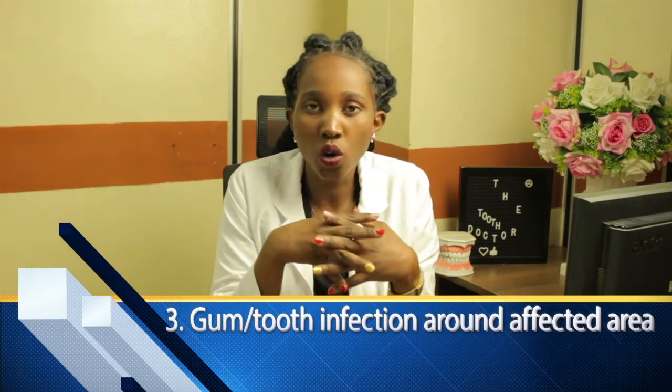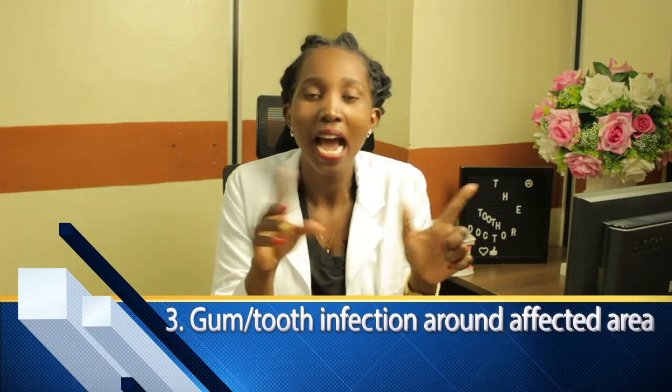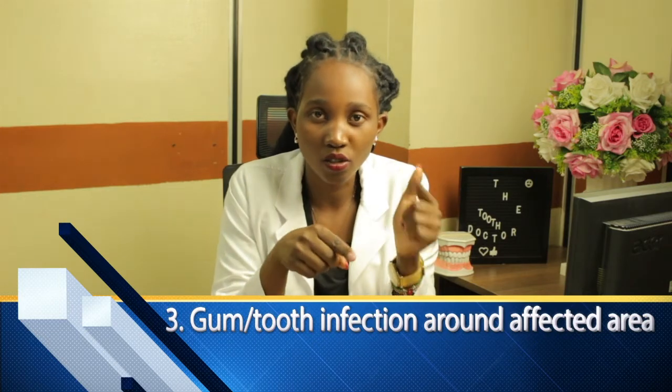gum infection or tooth infection around the area where the extraction was done. So if the tooth next to where the extraction was done has some sort of infection, or the gum around that area is infected, the infection might get onto the wound, and anywhere there is an infection without it being dealt with, it can delay the healing process, hence pain after your extraction is done.